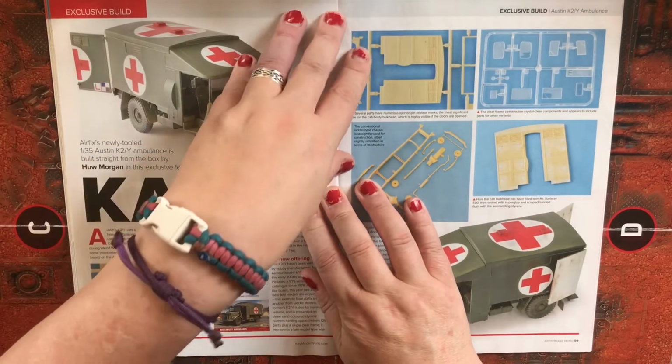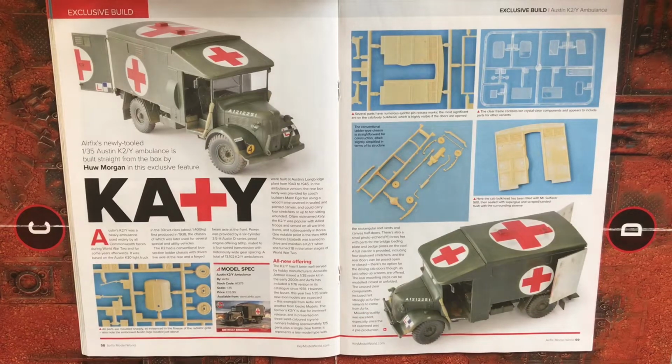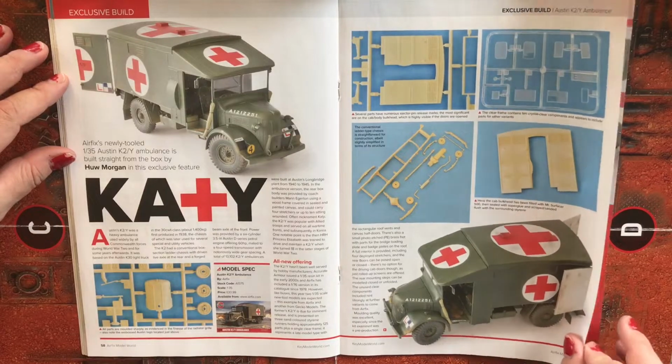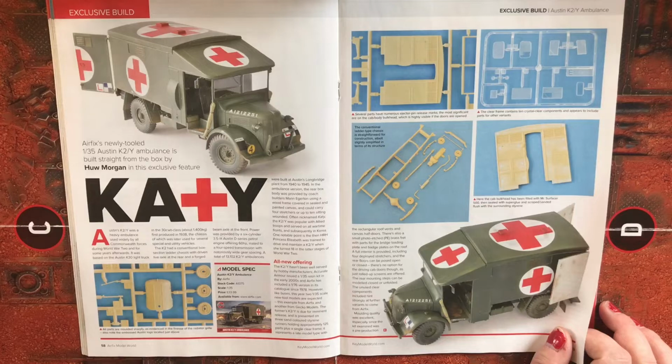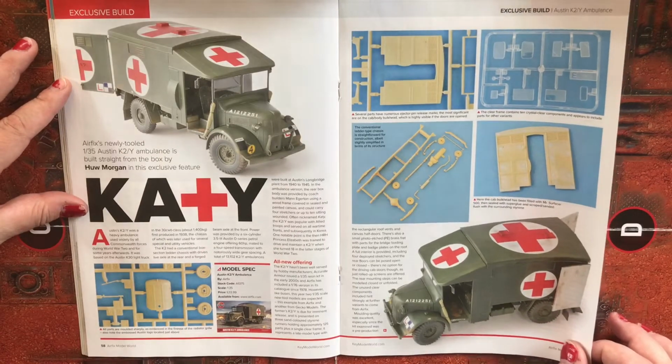And then we get into the centre spread, which is the Airfix exclusive build for the KA Plus Y. It will cost you $33.99 from airfix.com. Obviously Airfix club members, which I recently joined, and I have done a video of the things that you get, so I'll post that up as well, get a 10% discount on kit purchase. And it looks good.